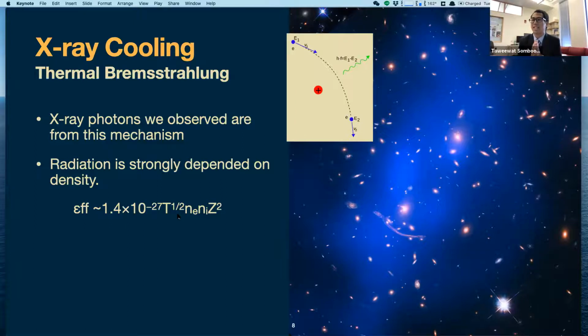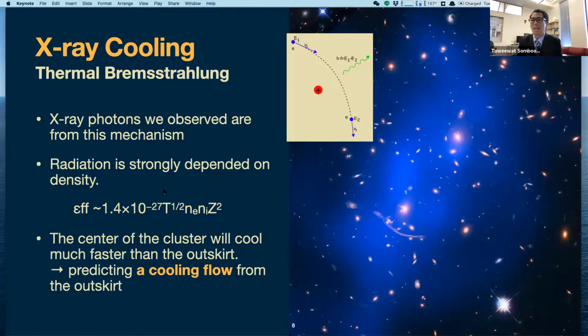That means in a galaxy cluster, the center is the densest part of the cluster. So there will be a lot more X-ray emission coming from the center compared to the outskirts. What that implies is that the center of the galaxy cluster would have cooled much faster than the outskirts, because it is more dense and it is radiating out a lot of X-ray energy. And that should mean that there should be something called a cooling flow coming from the outskirts into the core.